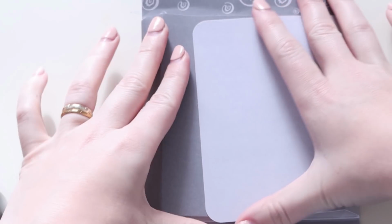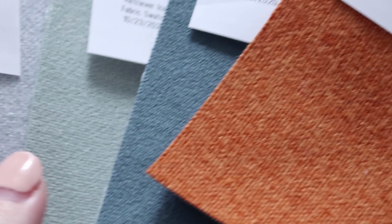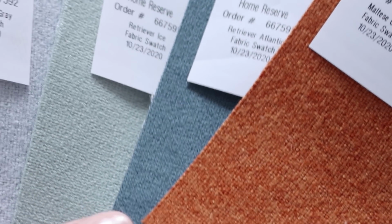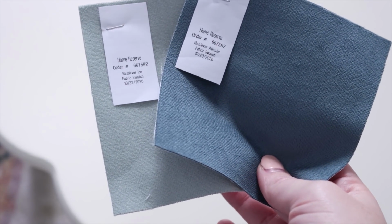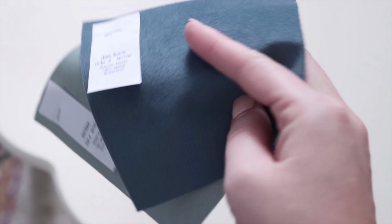Before we unpack, let's talk planning the home reserve sofa for a second. I actually ordered this back before I made any other decisions for colors in the room. Right away I was drawn to these 2 fabrics, Retriever Ice and Retriever Atlantic, simply because they were the softest. I really love the feel of these. I thought it'll be nice to have something cozy in the playroom.